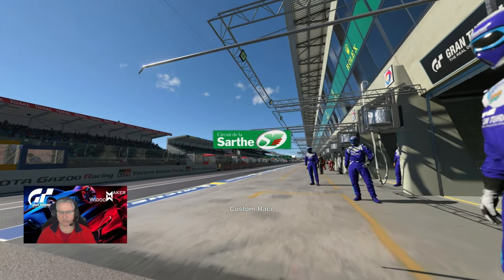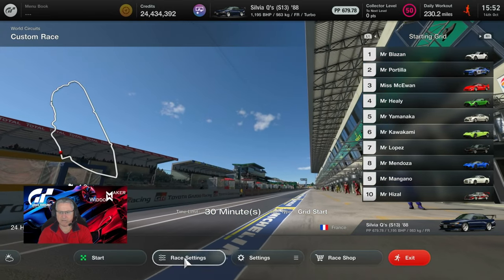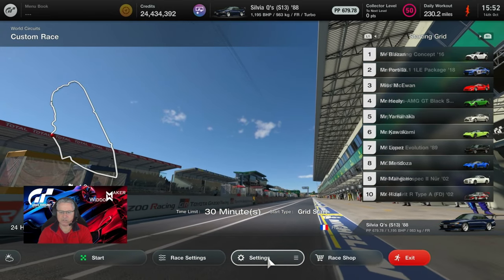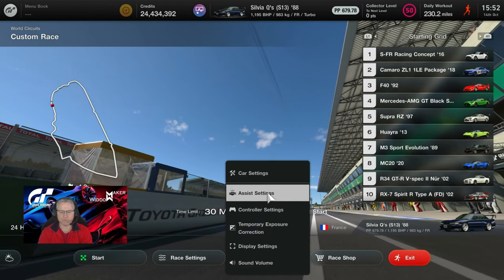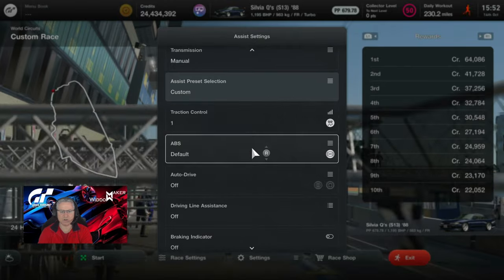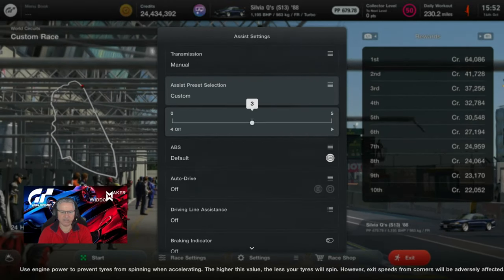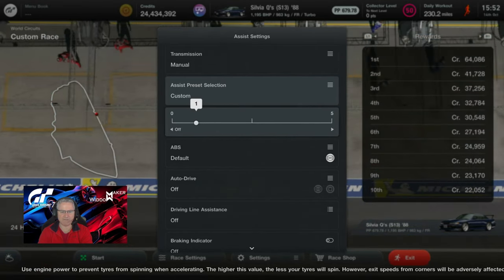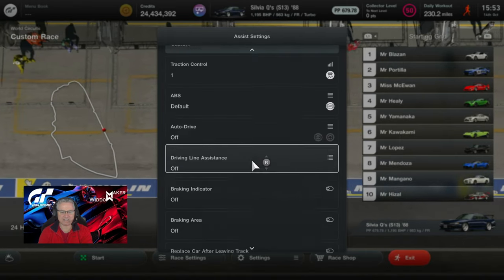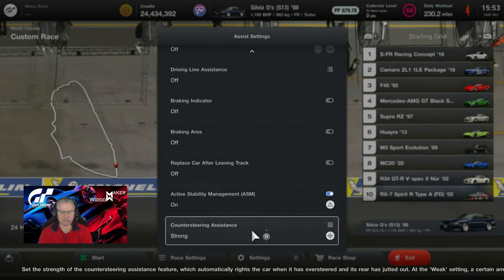And here we arrive at the World Touring Car 700, the Circuit de la Sarthe. It's a 30 minute race representing just 30 minutes of the official race itself. Settings will be assist, traction control 1, default ABS. I actually think it would be best to set that to traction control 5 before we go anywhere, but we'll do that in race. ABS is set to default. We've got ASM on and counter steer assistance strong.